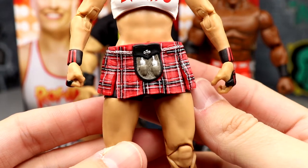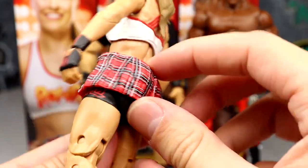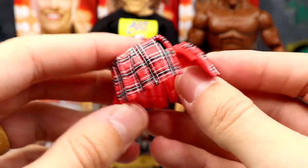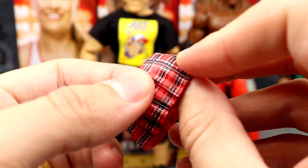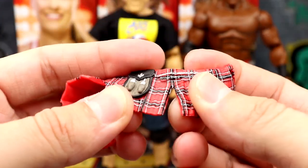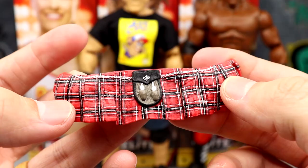Now, she also comes with this rubber skirt here. It does have some details and sculpt on here, but you guys know I'm not going to use this, right? I'm just going to unclip that. She's got her small kilt or skirt on here that clips right there. I'm definitely not going to be using this, but it has the cuts in there, and it's got some good details on it. It's just not something I really care for.